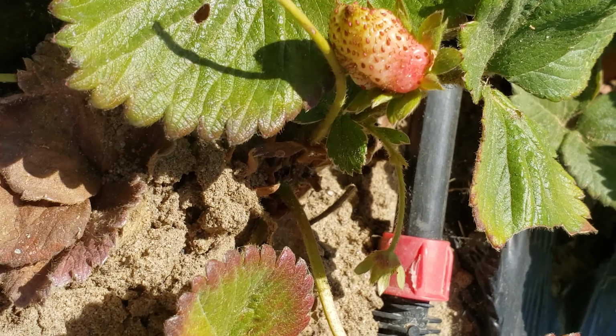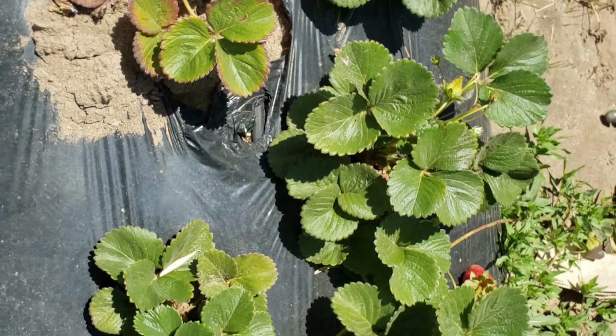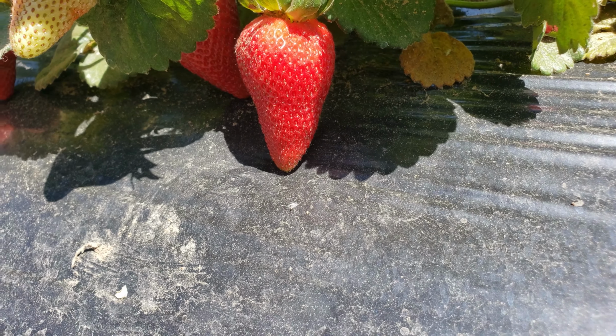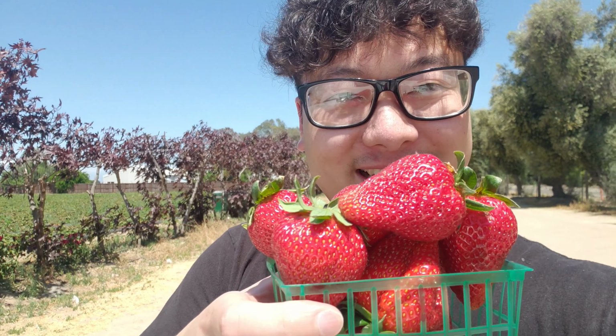Dude, look at this super tiny strawberry. Damn. This shit right here don't even look like a strawberry, it looks like a pepper. Look how long that shit is. Yo! Look at- oh no, I dropped one! Oh, I'm so sorry.